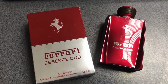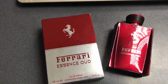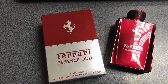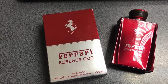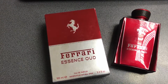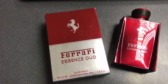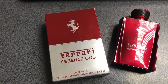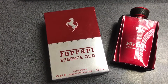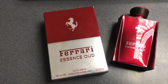The rose is very present, but not from the beginning. In the beginning you're gonna get a big splash of wood with cumin and saffron, and also in the background, but very low, you're gonna smell also the rose. Still, in the middle or in the heart of this fragrance, the rose becomes more and more predominant, and basically takes over the whole composition.